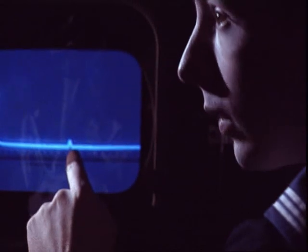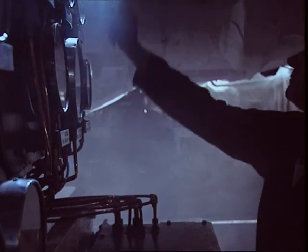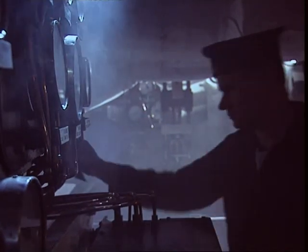Belfast again picks up the Scharnhorst on radar as she closes in once more to attack the convoy. However remote you are from the bridge, you share in the agonizing that's going on there, and you share in the excitement. At 11,000 yards, all three cruisers open fire.